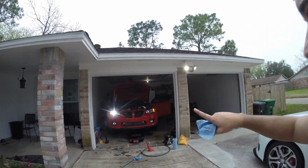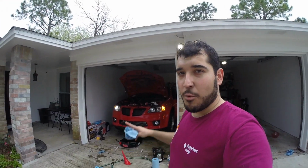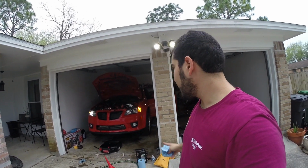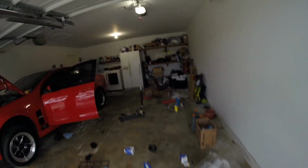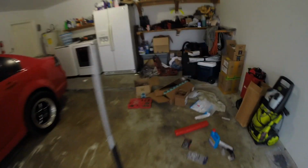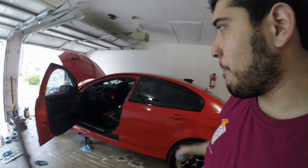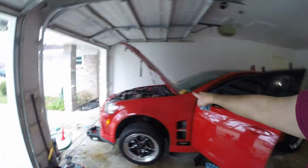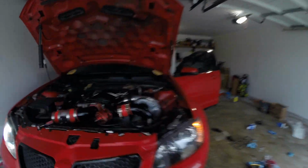Well, guys, I just went ahead and did the second oil change. That way it could flush out anything, and it's actually doing really well. I don't see any smoke out the back. This is a good sign right here, guys. I don't see any smoke out the back and nothing up in the front that I can tell. Everything looks really good.